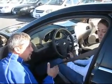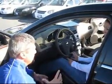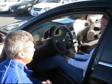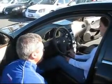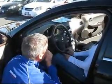Also, you have seatbelt pretensioners. What those mean to you is, if you are in an accident, or it feels like you're getting into an accident, it'll actually pull the slack out of the seatbelt and put you more upright in the seat, takes you away from the airbag again, and puts you in an upright position for safety as far as that goes.